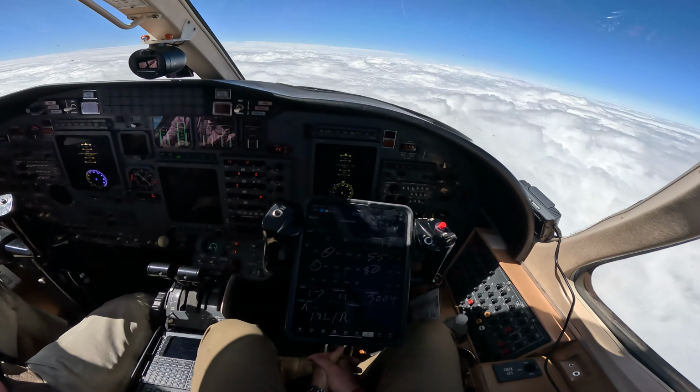Approach 18 left, I'll give you direct to Reese. Working. There's the right. 200 Victor Mike, approach expect runway 22 at Millington, and the altimeter is 3005.